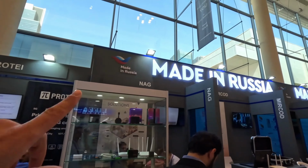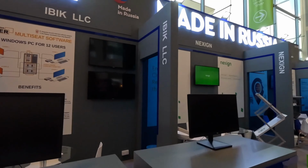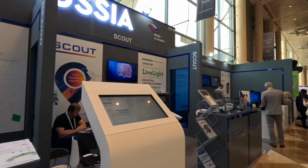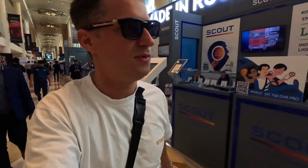Look, there's a whole stand from Russia. Is there really something produced in my country? And not just one stand, but there are 5 of them. Well, it looks kinda... Guys, you could have tried a little better. It looks too imperceptible.